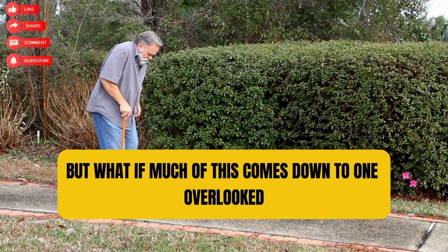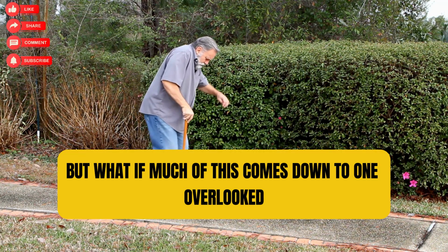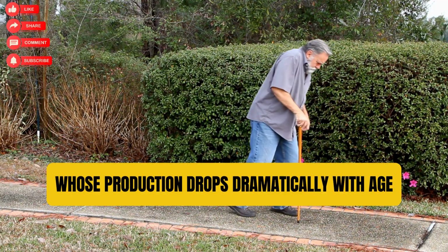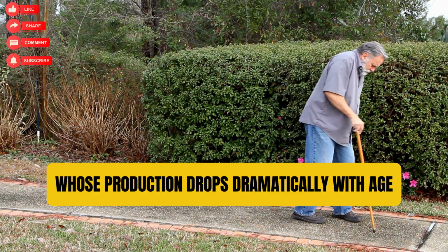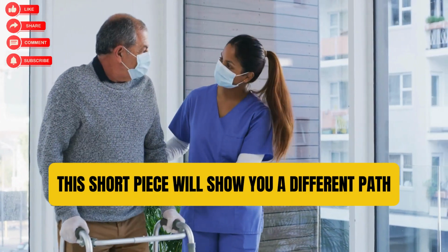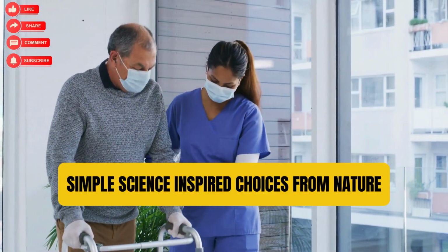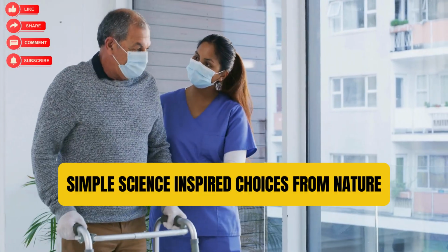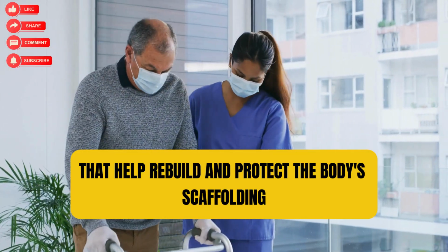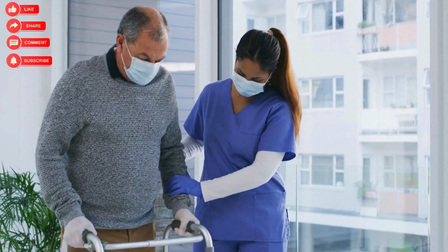But what if much of this comes down to one overlooked protein, collagen, whose production drops dramatically with age? This short piece will show you a different path. Simple, science-inspired choices from nature that help rebuild and protect the body's scaffolding, improve circulation, and calm inflammation.